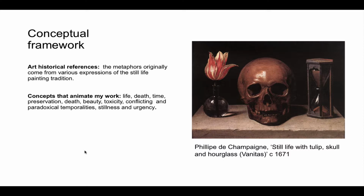To the original viewer, these warnings were of a spiritual and religious nature. In my work, they are transposed to an environmental context, the survivals at stake being various species of this world rather than their everlasting souls. Champagne asks us to consider time. What will last and what will not? I wish to harness aspects of this long visual tradition to create works that deal with conflicting and paradoxical temporal relationships.